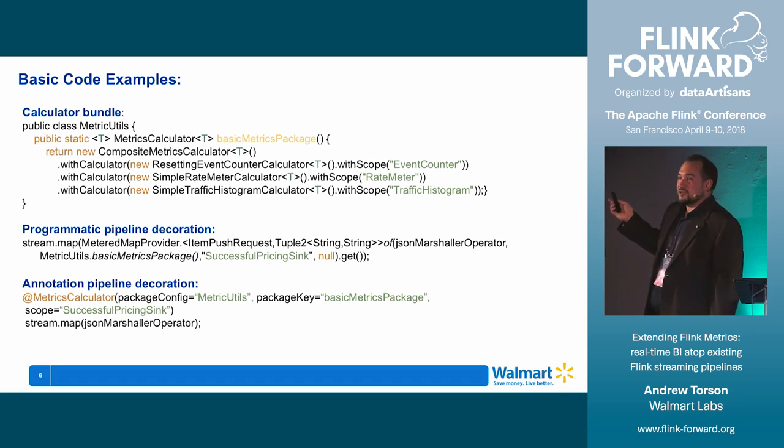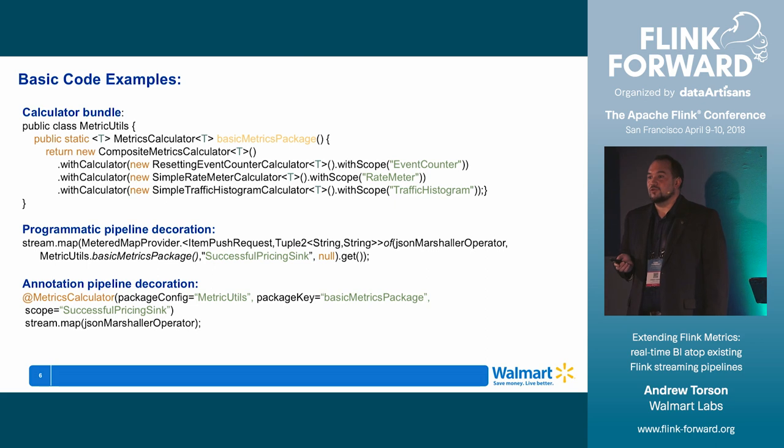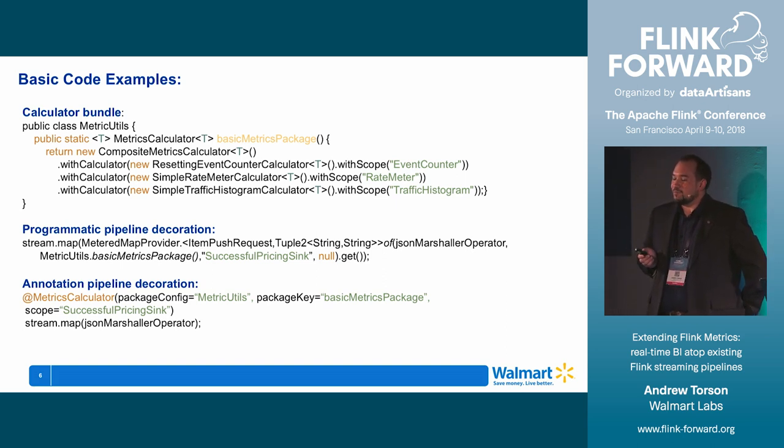It's pretty easy to translate it into an annotation, so you don't actually need to write the real code for it. You use the metrics calculator annotation and give a reference to a config that defines where the logic sits for computing the metrics. It becomes annotated, and our override of the get transformation for the streaming execution environment will plug in a different operator. At the code level you won't even see it, but at the runtime level it will plug in a different operator that will also compute the metrics.